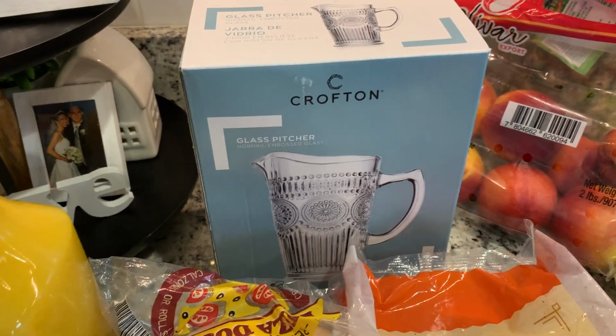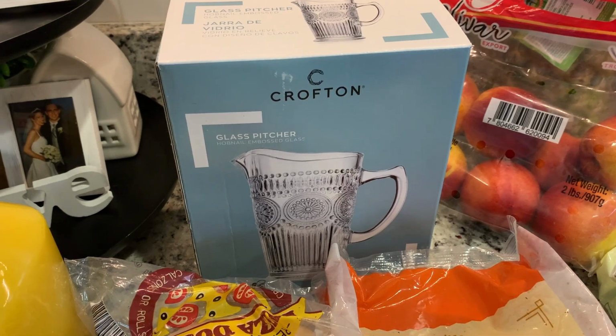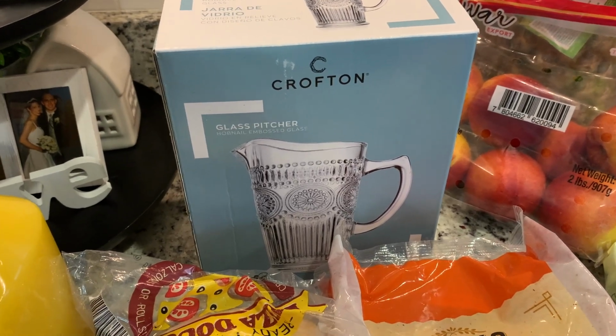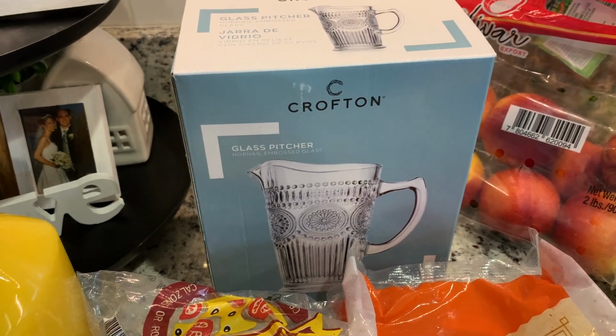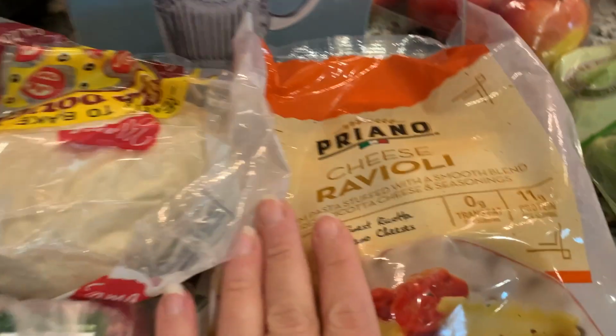I also got the doormat that I showed you in the store, but that is in the garage. I just didn't even bother bringing it in the house. So I haven't put it out on my porch yet. I've got to get out there and do some cleaning.